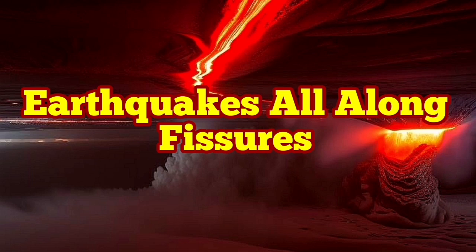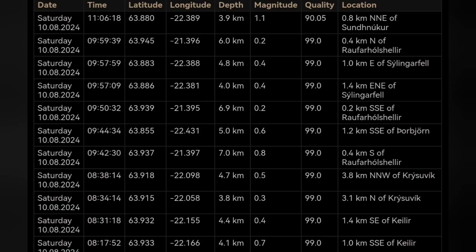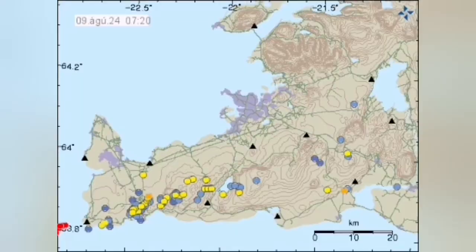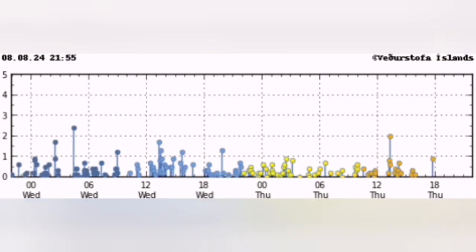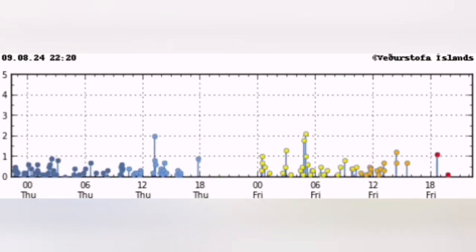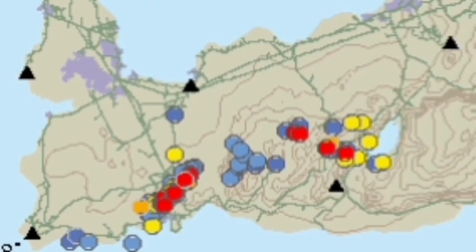We are seeing a line of earthquakes along the fissure, or we should say the dike, at depth. And these are the earthquakes in the Svartsengi volcanic system of the Reykjanes Peninsula of Iceland. When we animate the earthquakes, we can see the latest ones along the line, those are the red dots you can see here, to the right of the image. They are the latest ones that we have, again aligned along a line.